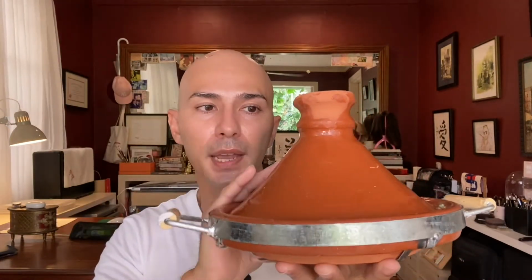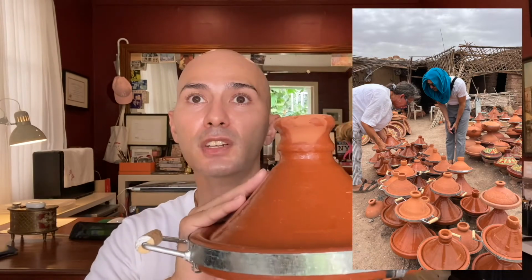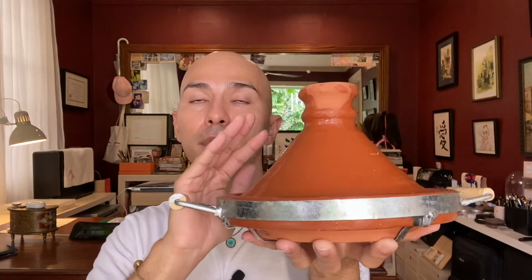Now, this is a very, very simple tagine, and the reason why I decided to buy it is because I bought it in a very small tagine shop on the side of the road. The person in charge of this tagine shop was a woman, and it's just one way of helping her. And I love that this has no design on it, no paintings, nothing, because if this had any painting or color, I would end up not using it, because I'd be too scared to use it, because that's what happened with my other tagine here at home.